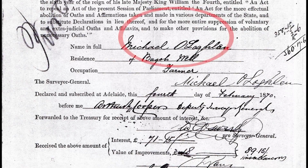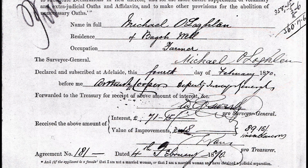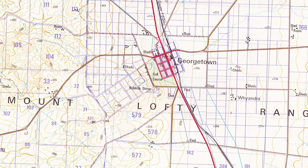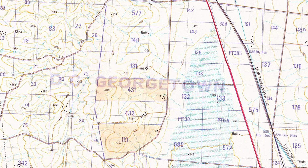You will note that the spelling of his surname is once again wrong, whereas his signature immediately below is correct. The land in question was situated approximately 3 miles south of Georgetown. The official document, which is dated the 4th of February 1870, number 181, between the Commissioner of Crown Lands and Michael O'Loughlin, an agreement for the sale of land on credit, section 431, 100 of Gulnare, certified correct, G.J. Sanders, Surveyor General.